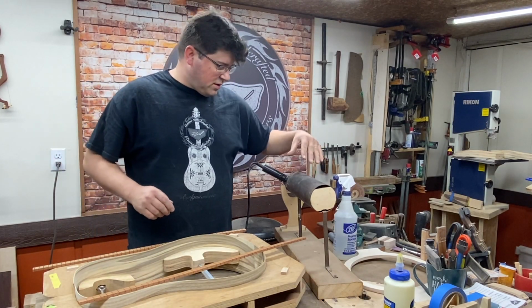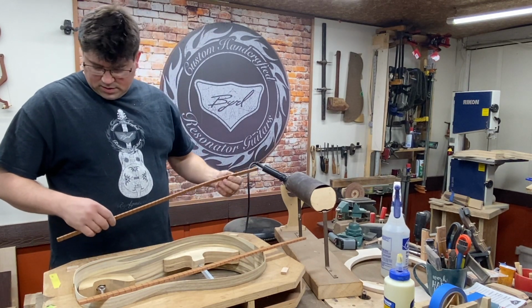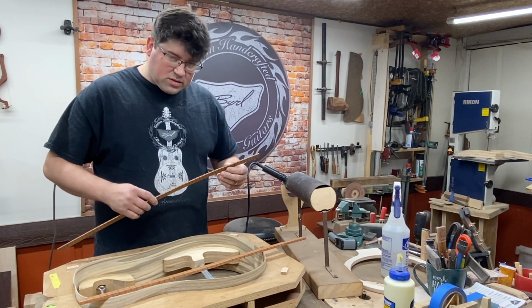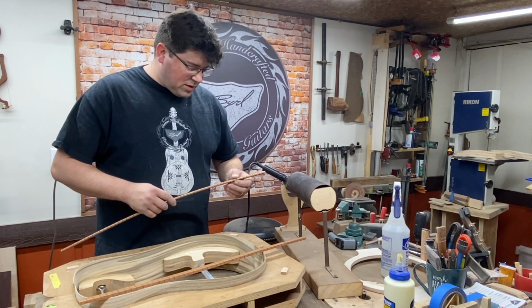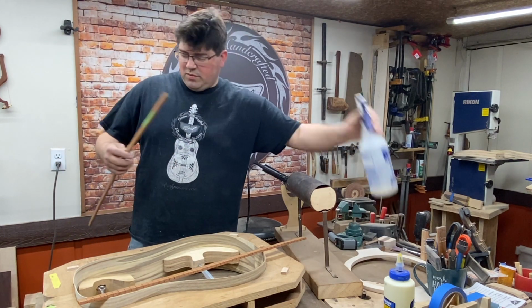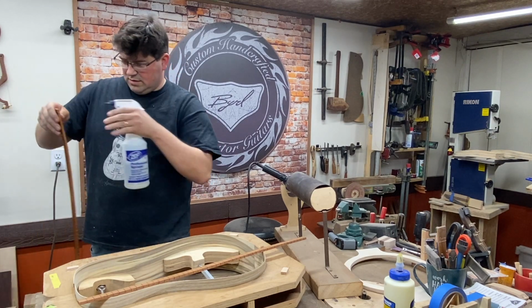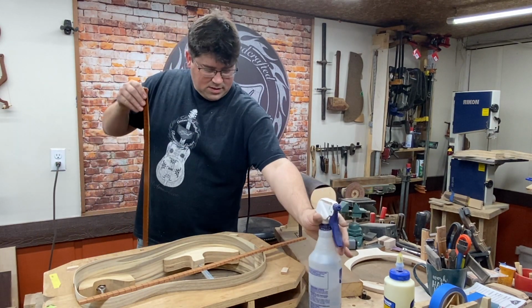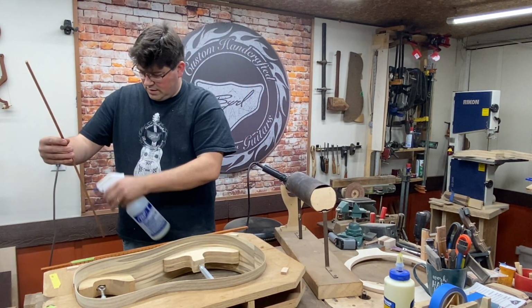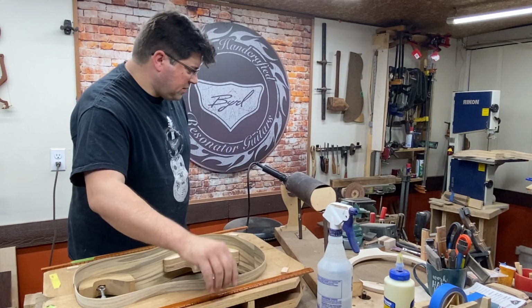Alright, what I'm getting ready to do is bend this kerfing to go on here. I've got a little piece of tape on this because it just almost is broke through, and I can work with it if it does break, but I hate it when they break. So I'm trying to keep it from breaking. It looks a little funny, but we'll take it off after we do it. Spray them down. This is mahogany. Let that soak a little bit.